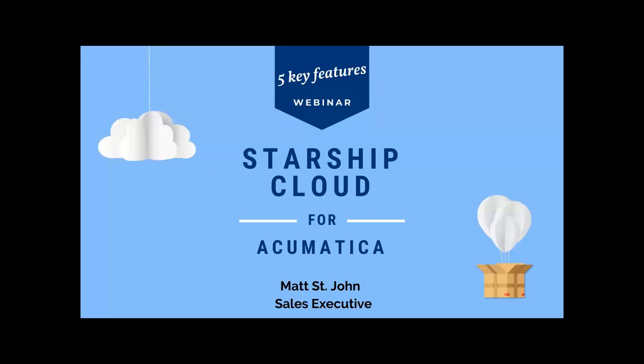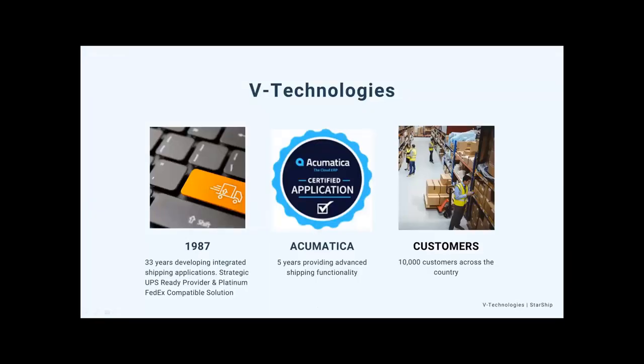All right, so with that being said, I'm just going to start out and talk a little bit about the technologies. As you see, we've been developing integrated shipping solutions since 1987, so 33 years now. We are a strategic UPS-ready provider, as well as a Platinum FedEx-compatible solution. So basically what that means, we're a certified solution for both UPS and FedEx. Things like our shipping labels are actually certified between UPS and FedEx. So we go through the pains of that whole process of generating certified shipping labels, so you don't have to.